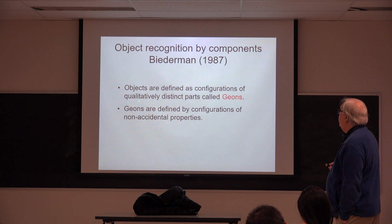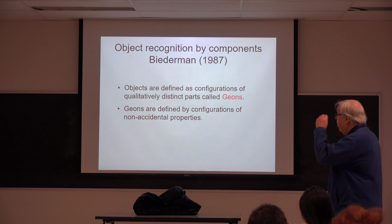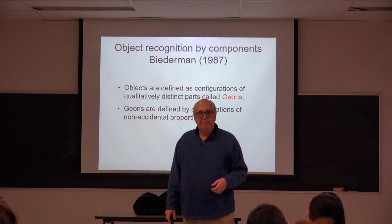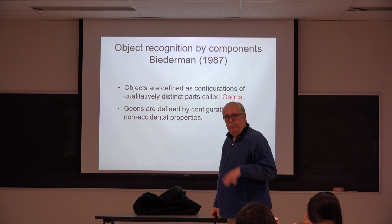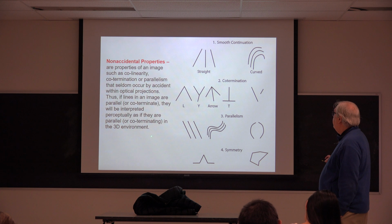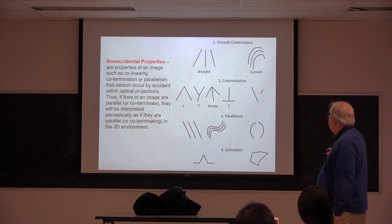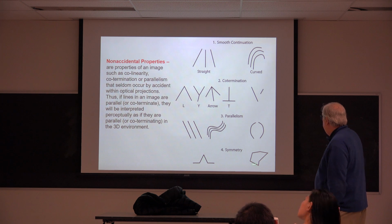In Biederman's theory, objects are defined as configurations of qualitatively distinct parts that he calls geons. And geons are defined by configurations of non-accidental properties. Let me show you how this works. So here we have non-accidental properties. What are they? The distinction between straight and curved, cotermination, like you see here, versus not cotermination, parallelism, and symmetry.